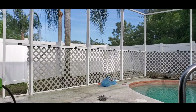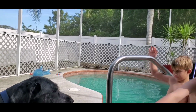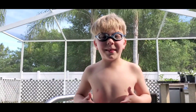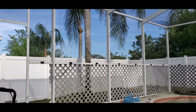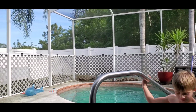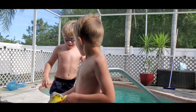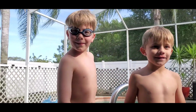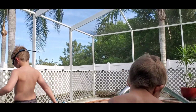Hey peeps, check this out. Peeps. No more green fence. No, not peeps. I want peeps. You don't need any candy. Anyway, well, after work, I power washed the fence. It looks brand spanking new. Like a baby's butt. Sure.